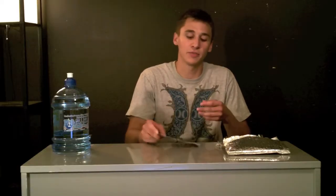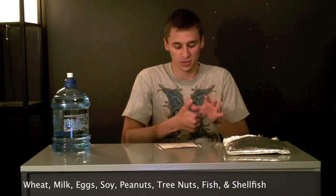Big 8 allergen-free refers to the top 8 allergens that the FDA makes sure to put on packaging. That would be wheat, milk, eggs, soy, peanuts, tree nuts, fish, and shellfish. Yep, that's it. I think that's really cool that they just put Big 8 allergen-free. It makes it a lot easier on most people, because you just know that the things you look out for, it doesn't have any of that. So I thought that was really cool.